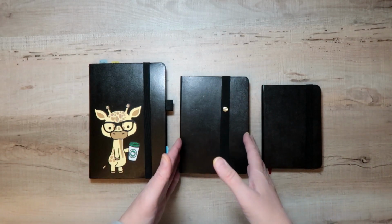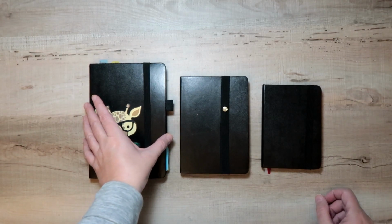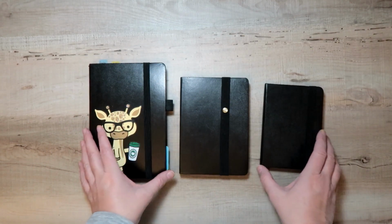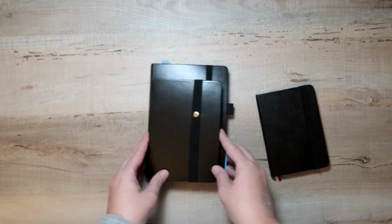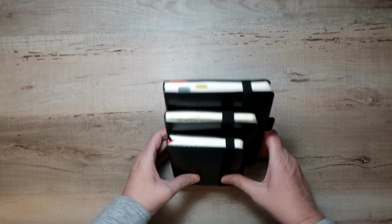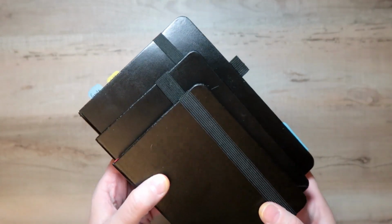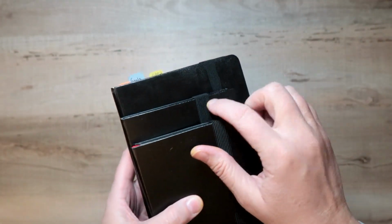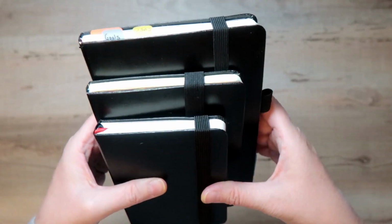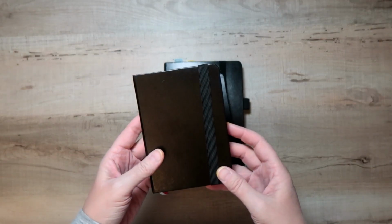So this comes out to about 5 by 7. This is about 4 by 6. This is about 6 by 8. Those are not exact, but it just gives you a general idea. And then when I stack them on top of each other, you can see the sizing difference there. What I love about them is they carried this thick elastic band to all of the sizes. And that's one of my favorite features about this journal.